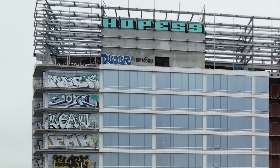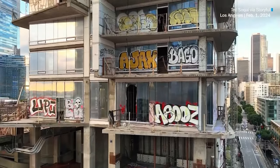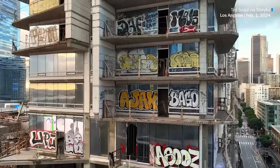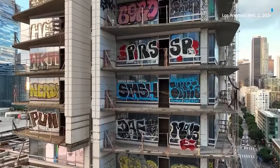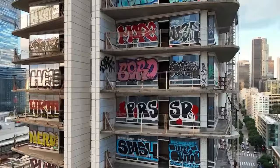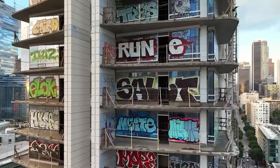In early 2024, downtown LA captured the attention of the world as graffiti artists adorned the windows of the Oceanwide Plaza skyscrapers. These abandoned towers, vacant for 3 years due to financial troubles, became canvases for massive tags, sparking widespread interest and huge media coverage.